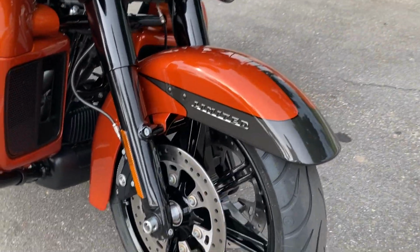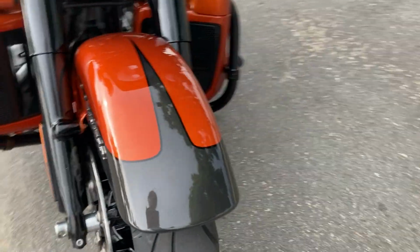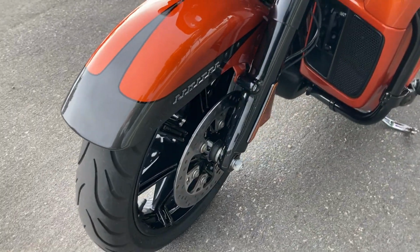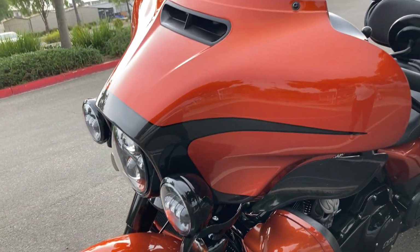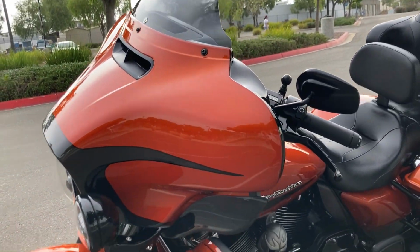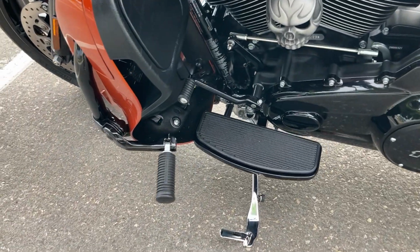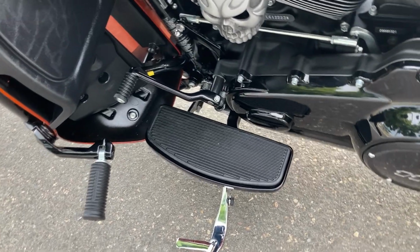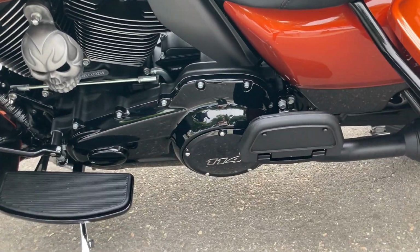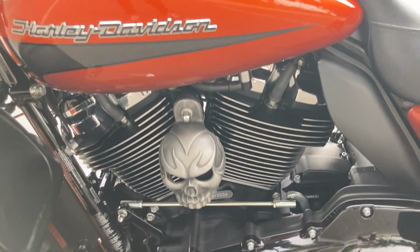So we've got the dual disc brakes in the front. It does have ABS as well. We have the highway pegs, so you can stretch out a little bit more while riding, and nice big floorboards for the rider and the passenger as well. Got a cool little skull cover for our horn.